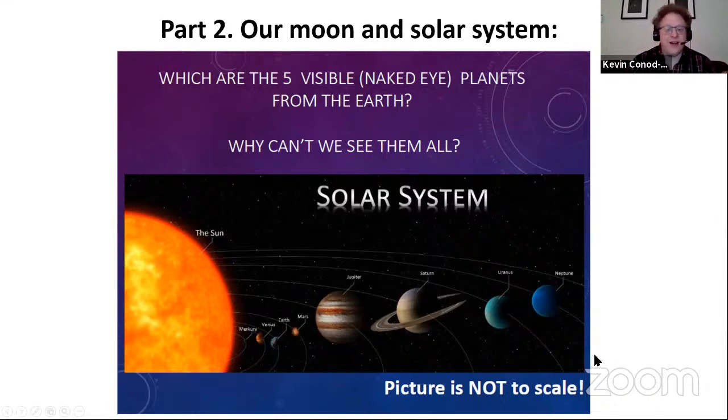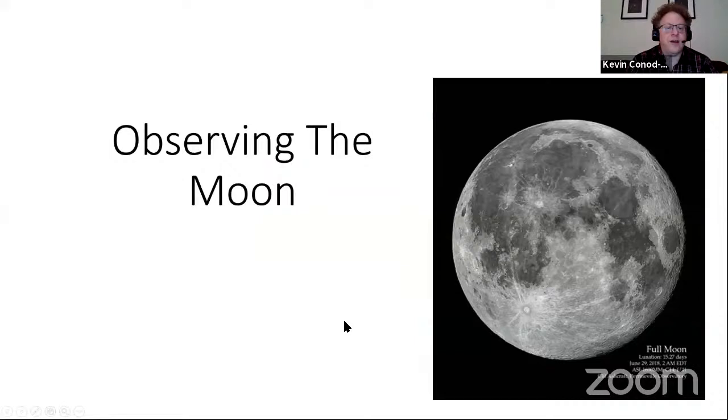And that's where things like apps come in handy. They can show you where the planets are going to be and what time they rise and that sort of thing. So, okay, let's move on.